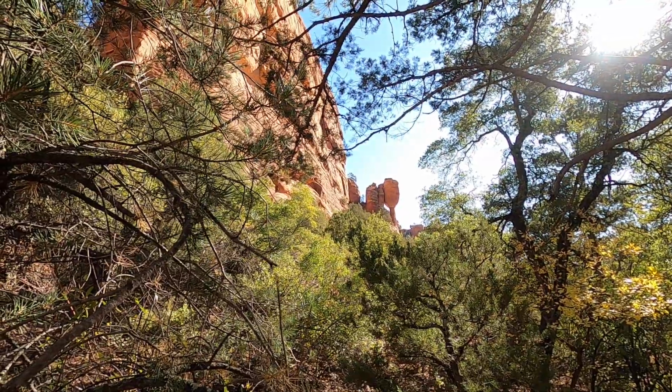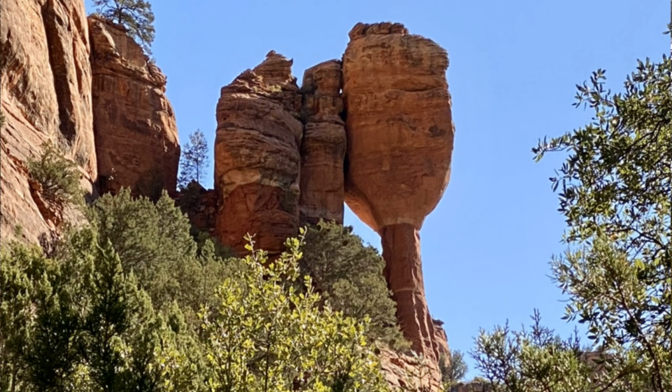So it's hard to see, but this formation right here kind of looks like a goblet. It's pretty cool.